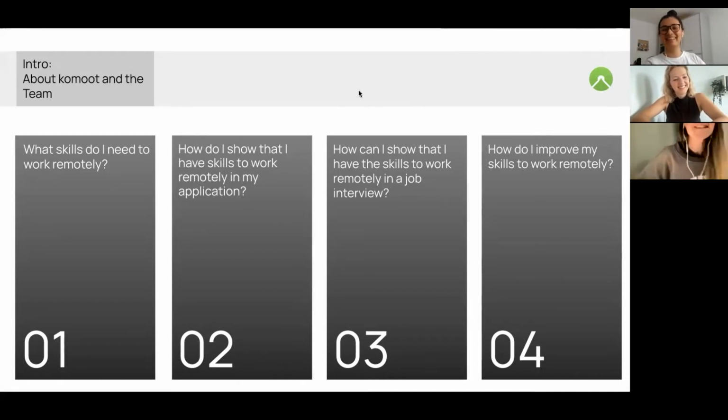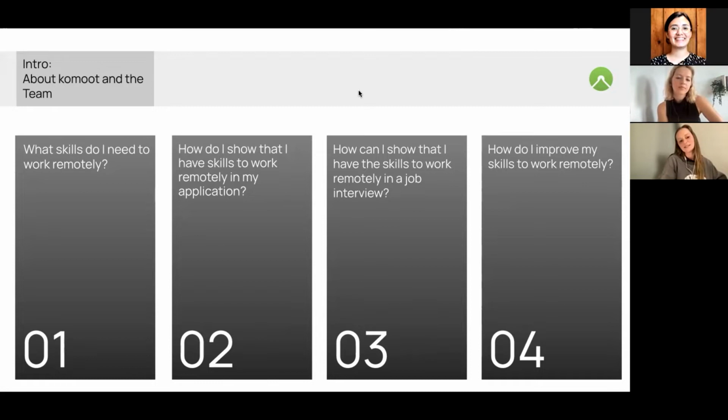Great skills. But in general, what we're going to cover today are 4 topics. What skills do you need to work remotely, at least from the point of view of Komoot? How do you know and how do you show that you have these skills to work remotely in your application when applying for a job? How can you show that you have these skills in a job interview? And then last but not least, we will cover how you can improve these skills to work remotely.